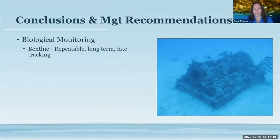In a perfect world going forward, we'd love to improve our biological monitoring, but we need sufficient budget and staff capabilities to tackle this. But we really need repeatable long-term and possibly fate tracking for our benthic species. Like the oculine example I gave, we really have no idea what the cause was or if there's anything we could do to manage differently to prevent that.